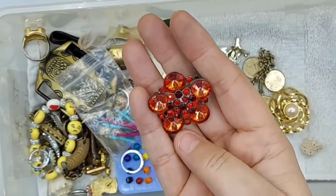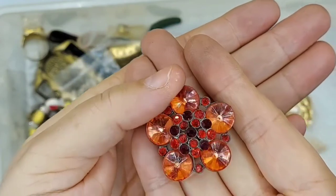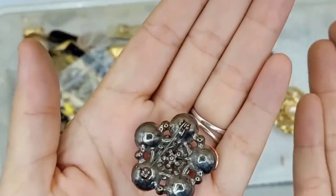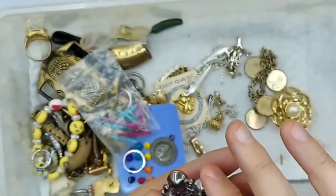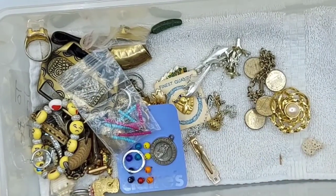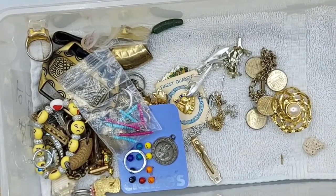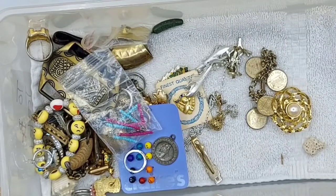That's dusty, yeah. But it's orange and red, and it's sparkly. And it's a brooch. So yay, that's cool. I don't see a name. Well, let me hold on. Is that texture or is that a name? That is texture. Ha ha, fooled you, not a name.